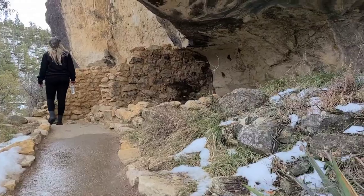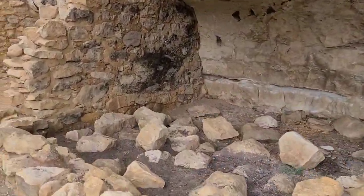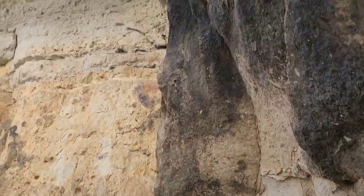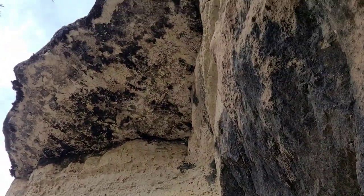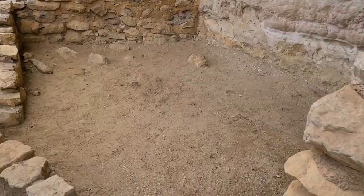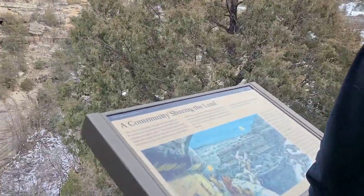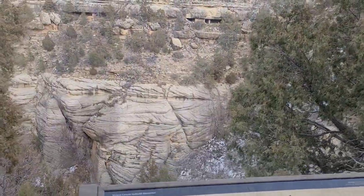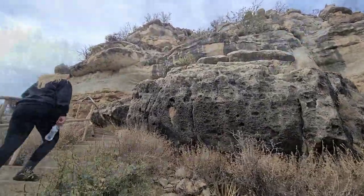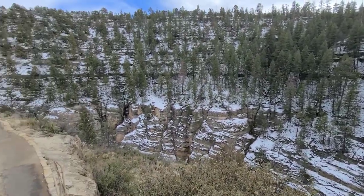It isn't long before we come across another set of rooms where the natural mortar is still very intact. It appears a huge rock wall sheared off, allowing them to create a natural alcove beneath. Very interesting. Heading up this rock ledge now, we're going to take a look back at that beautiful canyon blanketed in snow. Imagine this front porch view.